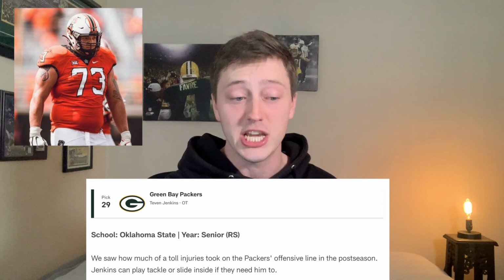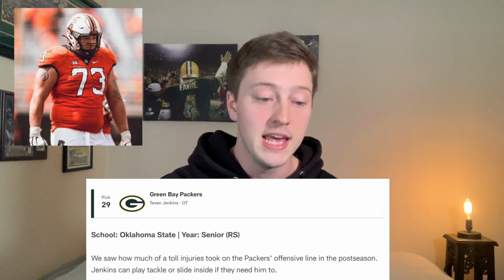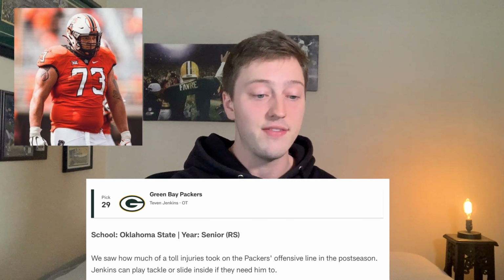So with the 29th pick of the NFL draft, in the mock draft right here from Daniel Jeremiah, the Packers select offensive tackle from Oklahoma State, Tevin Jenkins. He says, "We saw how much of a toll injuries took on the Packers offensive line in the postseason. Jenkins can play tackle or slide inside if they need him to."